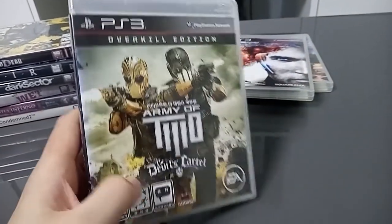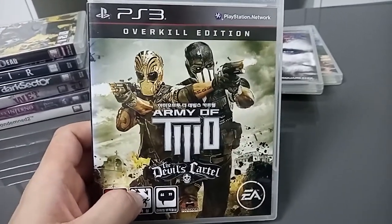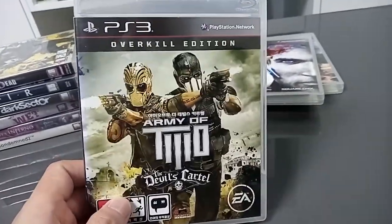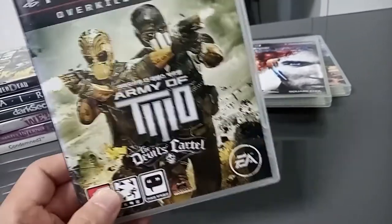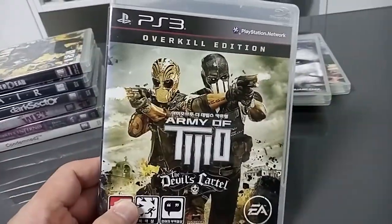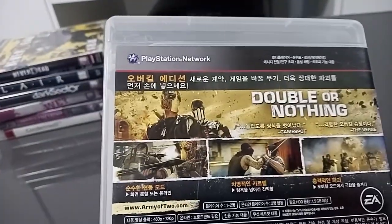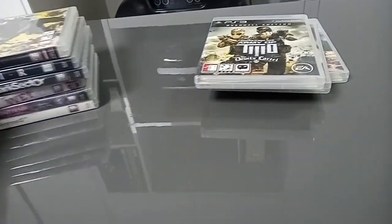Getting these used games at pretty cheap prices is kind of what I'm in for. Here's Army of Two: The Devil's Cartel. I think this is the third game. I kind of forgot which Army of Two game I had, so I didn't buy them all. I realized after I got home that I actually have the first one, and this is the third one, so I'll probably have to go back sometime to get the second one, just so I can get the collection. This is a fun co-op game. I'm kind of looking forward to playing this. I really enjoyed the Army of Two series. It's way better with friends, but I am totally willing to just play it by myself.